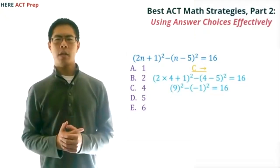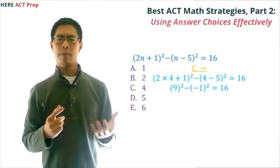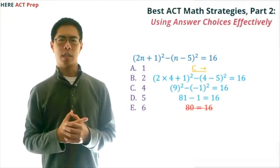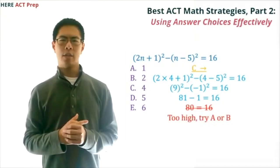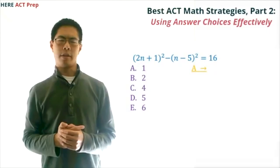When we plug 4 in, we end up getting 9² − (−1)² = 16, which simplifies to 81 − 1 = 16, which is 80 = 16, which doesn't work. We see that 80 is too big, so let's try one of the smaller choices. Let's try A by plugging 1 back into the original equation.